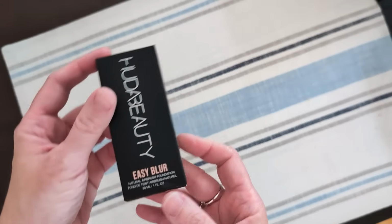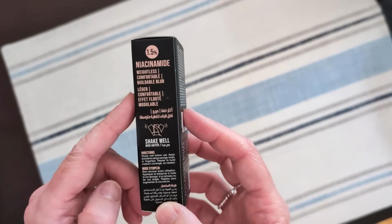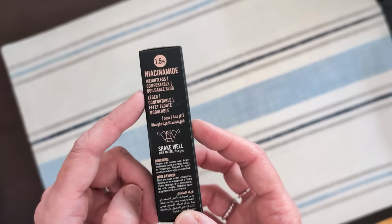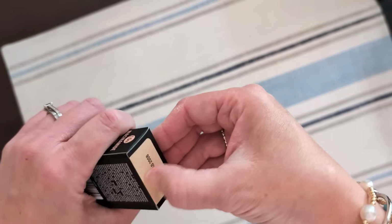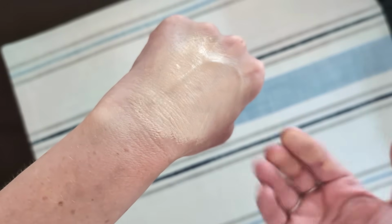Next, let's check out the foundation. This says it's a natural airbrush foundation. It has 1.5% niacinamide, and it's supposed to be weightless, comfortable, and have a buildable blur. It also says to shake it really well before you use it. So again, this is the shade Shortbread. I'm curious to see if it looks different on the primer side versus just without the primer. And color-wise, it's still a little bit yellow. Honestly, all of her foundations usually are for me, but you know, I can make it work. I can definitely blend it out.